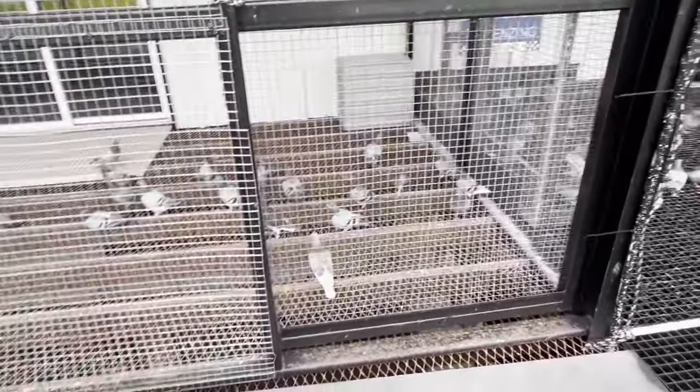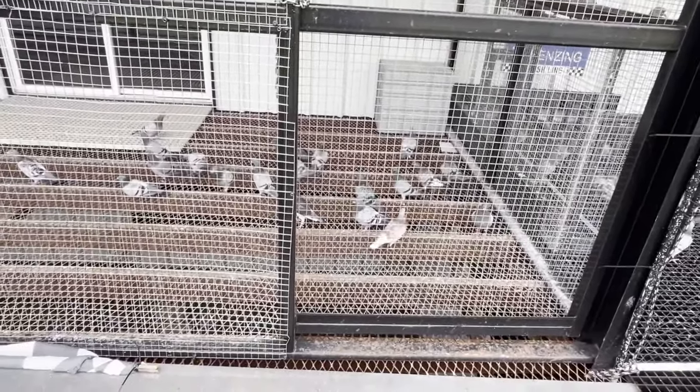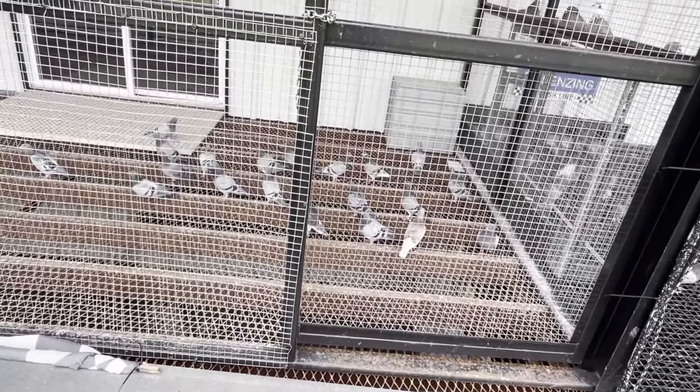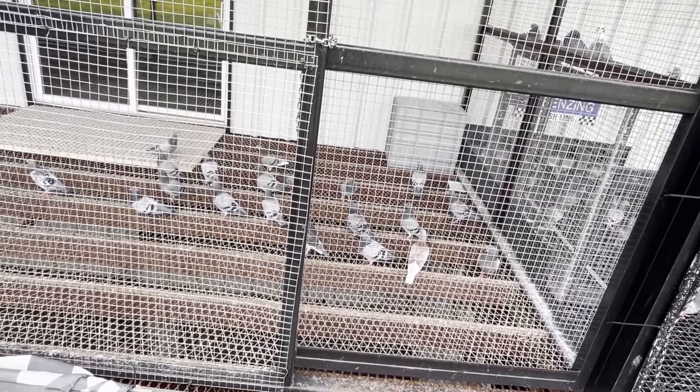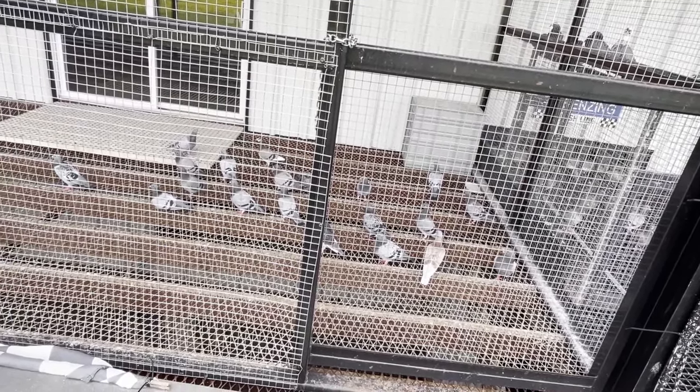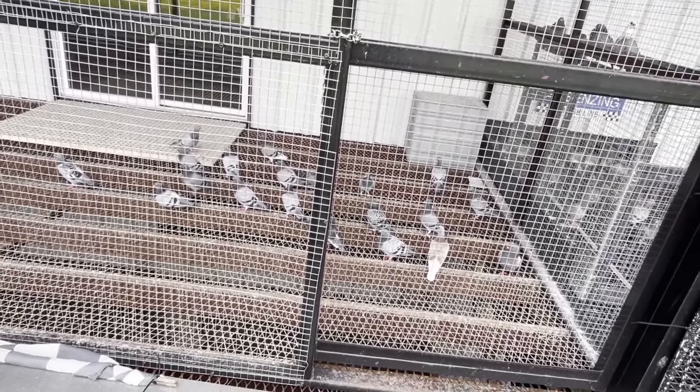It's just like you, if you take a shower, you're going to feel fresh, ready to go. After you eat, you take a shower, you're ready to go. We don't really know what the birds like or not, but if we use common sense.